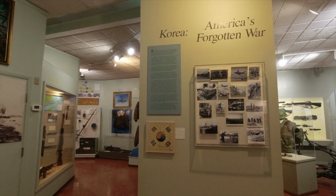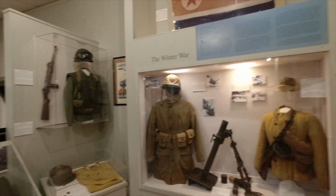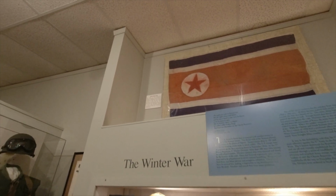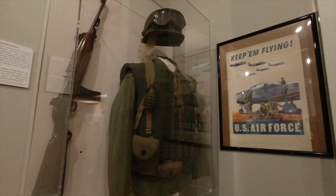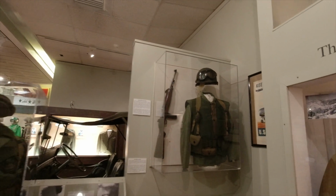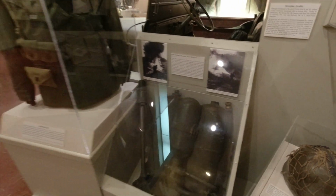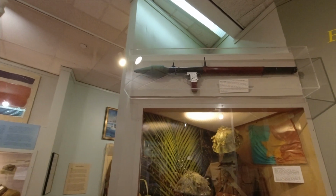Korea. Winter War. And I believe this is going to be the Russian War with Finland. Or it might have been something else. Oh, Korean flag up there. Uniform Sierra, 1952. And this flamethrower. Soviet rocket launcher.